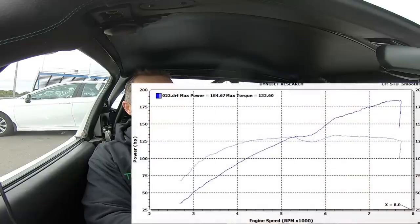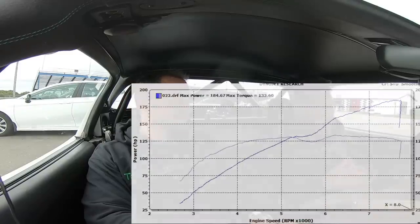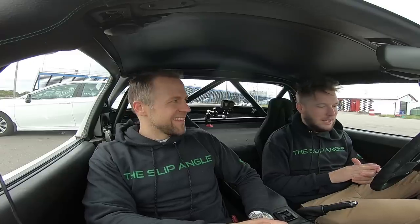So the whole thing made 185 wheel horsepower and 134 foot-pounds of torque. So that's 185 at the wheels, stock block, stock rods, the block is unopened. It's got a pretty nasty head on it, but I think you may be the record holder for power on a stock block. Yeah, I am.